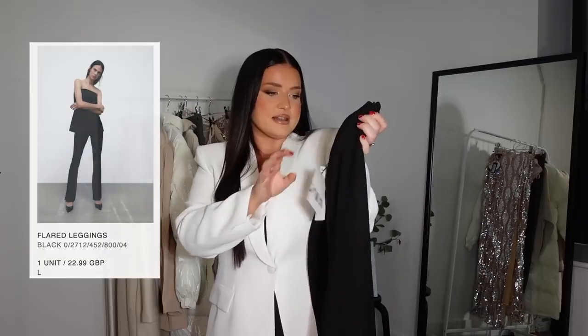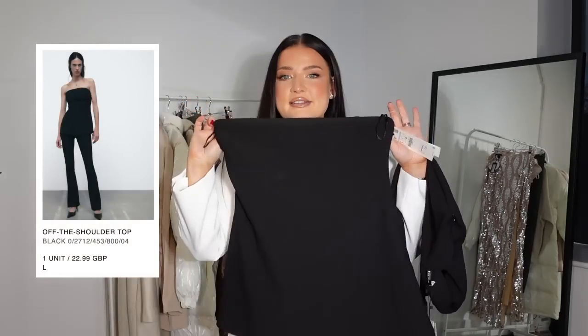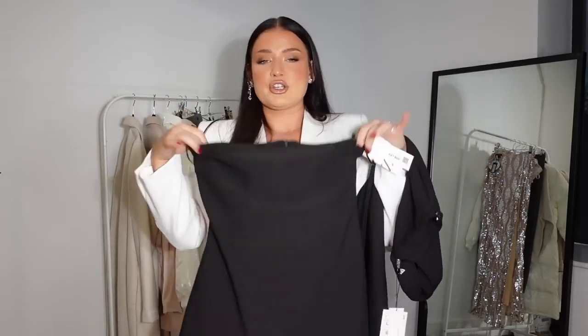So these ones are in a size large, and I have got them to try with this top. Yes, that is a boob tube, basque, strapless, whatever you want to call it. I'm as shocked as you guys, because I just thought, you know what? It's giving peplum vibes without being a peplum, which is very flattering on the lower tum. However, now it's come, I'm not sure.